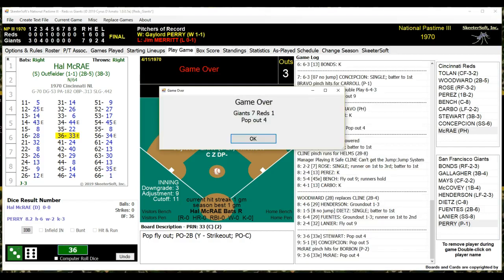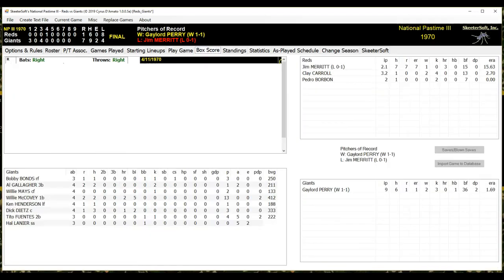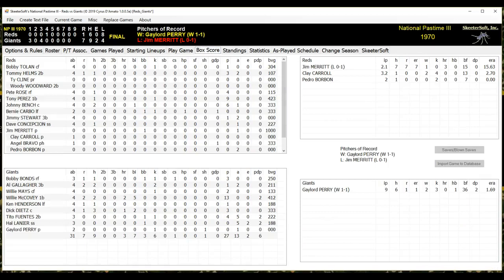And that will do it as he pops out to second. And Fuentes will make the catch. And the San Francisco Giants will win by a score of 7-1. So Perry gets his first win of the season, evening his record at 1-1. Giants now 3-2 in the season. Reds dropped to 2-4.